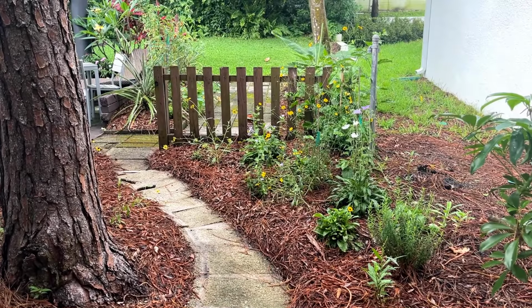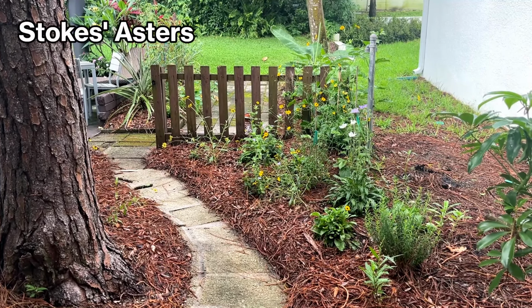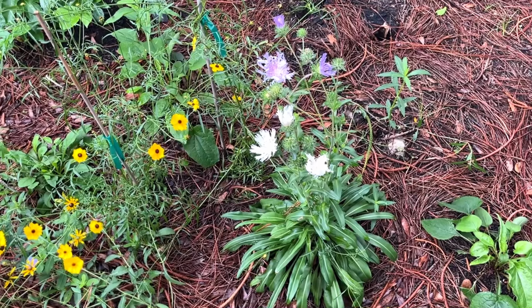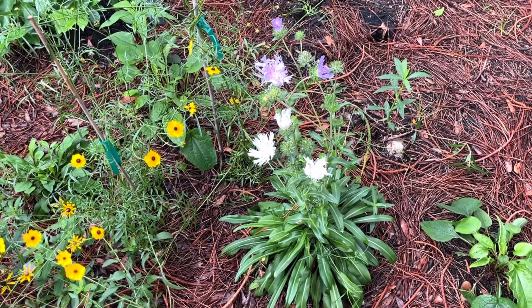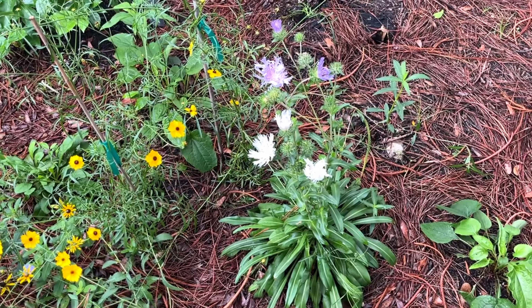Moving into my side yard native wildflower garden now, the next flowering perennial on my list are Stokes asters, and I've got a few planted throughout this space. You can see the big, beautiful white and lavender blue blooms on this one here. I think there's actually 2 plants here, a white one and a lavender blue one, but I love how they've grown together to look like one plant.